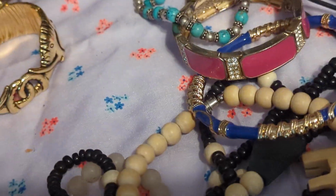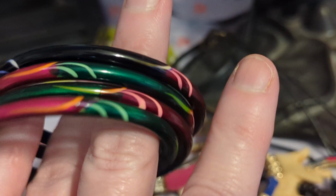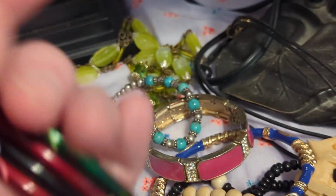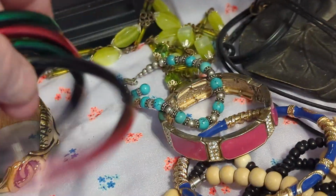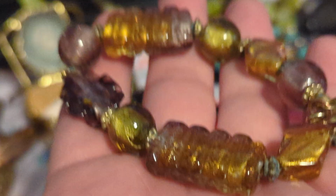These three are amazing. Oh, I'm sorry, they're four. These are glass, y'all, and they are vintage. Now, they are for a smaller wrist. I'm just going to say that now. I did get them over my wrist, which is, I have like a medium wrist, but they are smaller, just so you know. And I'll talk about that again when I offer them for sale.